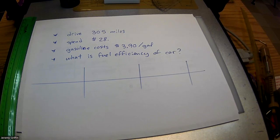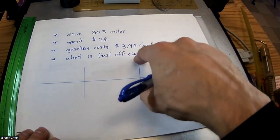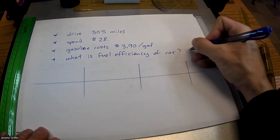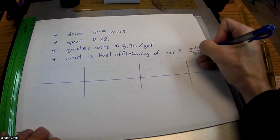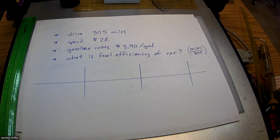You know what you're doing, go ahead. If you're totally stuck, I'll give you guys a little hint here. Fuel efficiency. What is the unit for fuel efficiency? Miles per gallon. Can you somehow arrange those top 3 numbers to get the unit miles per gallon? Yeah, it might be. I haven't worked this out yet.